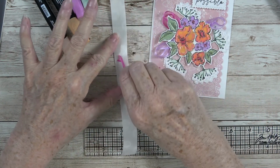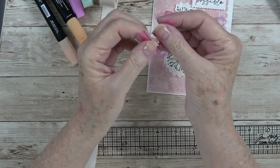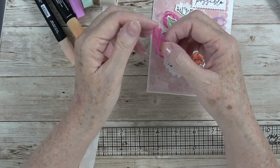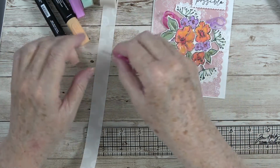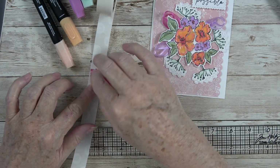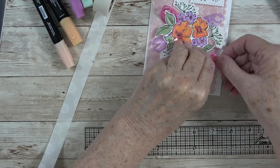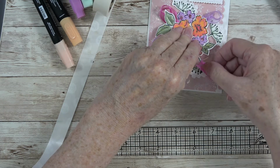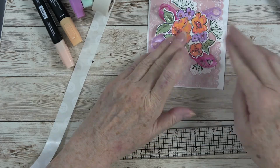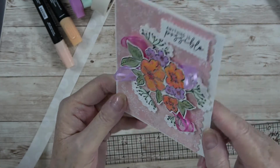You know, you have to know when there's a happy medium between putting too much and not enough. And sometimes we struggle with that. I know I do. But I think this is going to be perfect. And I'm going to lift that up and see if I can get it maybe right about there. Yeah. Now, isn't that pretty? That's our finishing touch on our beautiful card.